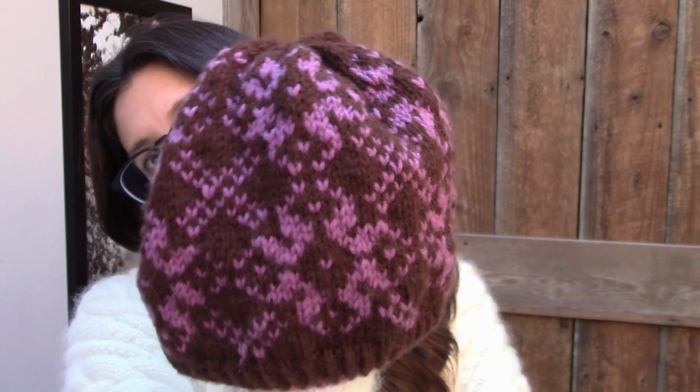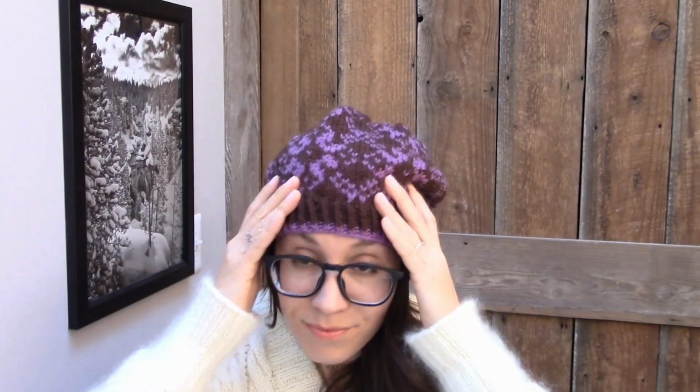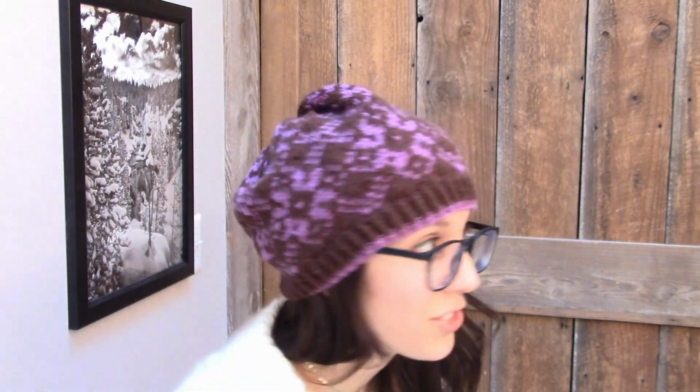So two worsted acrylic yarns are a much larger gauge than what she had. So this one ended up turning out rather large, and my gauge was like 19 stitches per 4 inches, whereas the pattern gauge, I believe, is 22. So it's just a little big.